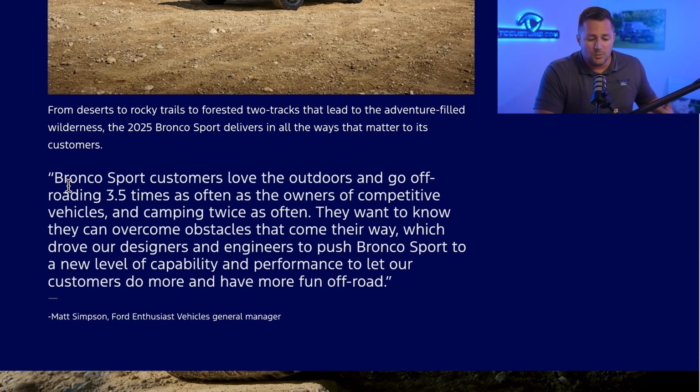So Matt Simpson, Ford Enthusiast Vehicle General Manager, was quoted saying that Bronco Sport customers love the outdoors and go off-roading 3.5 times as often as owners of competitive vehicles, and camp twice as often. They want to know that they can overcome obstacles that come their way, which drove our design engineers to push the Bronco Sport to new levels of capability and performance to let our customers have more off-road fun. This kind of goes back to my overall thesis of this video. It's trying to bridge that gap between the small Bronco and the big Bronco, but without big Bronco prices. So I think that's a good target for Ford to hit.